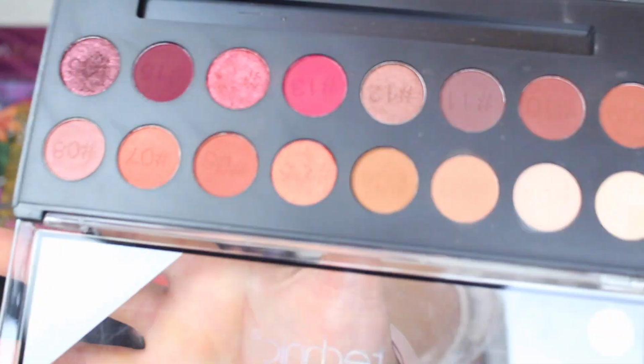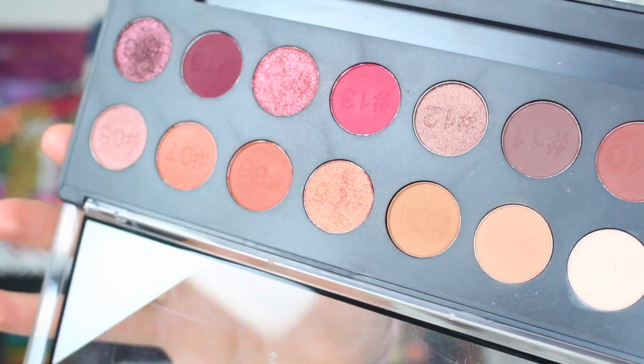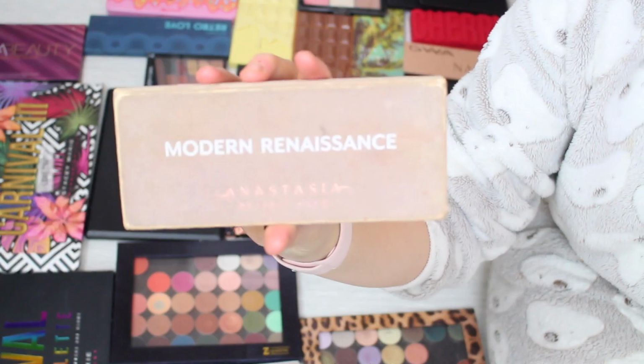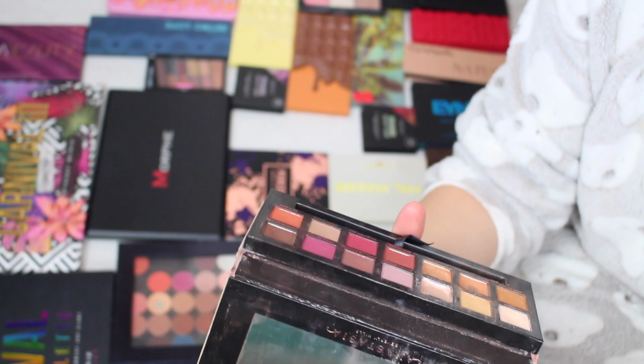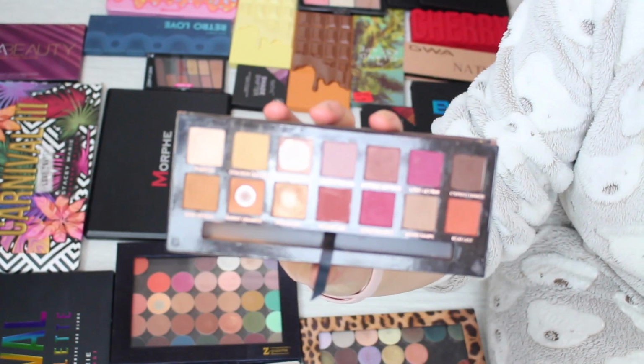Let me just show you this up close. It is such a beautiful palette, and it's so inexpensive. Technic is such an inexpensive brand. It is so beautiful. Okay, on top of that is my Modern Renaissance palette. Love this so much. Look how beat up that is, but it's a sign that I use the palette.